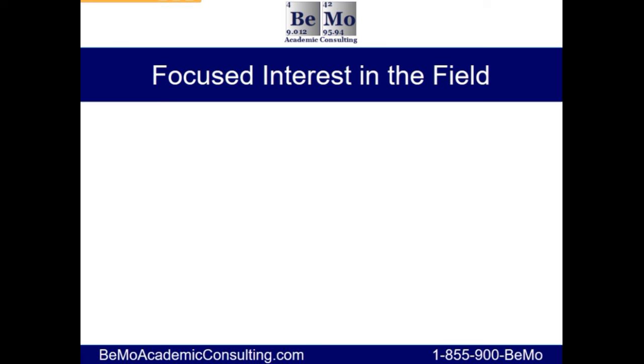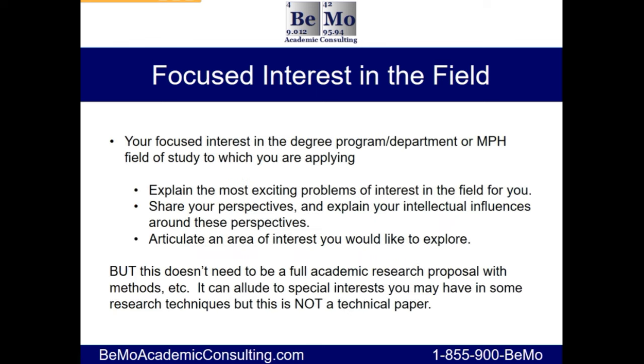The next section should include your focused interest in the field. This includes your interest in the program or department that you're applying to. Please explain the most exciting problems of interest in the field for you. Share your perspectives and explain your intellectual influences around these perspectives. Articulate an area of interest you would like to explore. But this doesn't need to be a full academic research proposal with methods and so on. It can allude to special interests you may have in some research techniques, but this is not a technical paper.